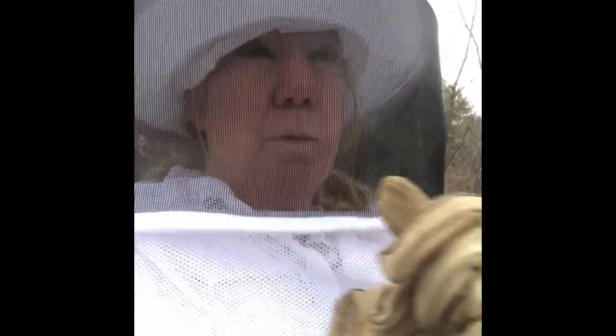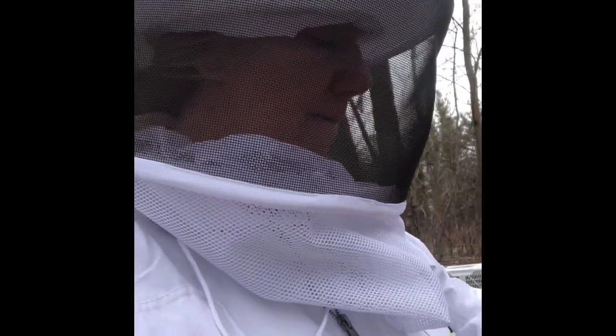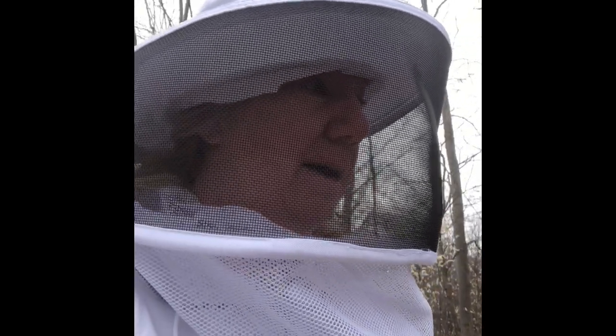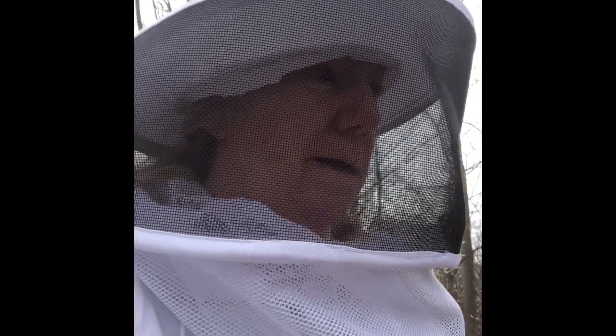Okay, so I've got my suit on, I've got my bee bonnet. I have my white outfit on and my boots, and I have gloves that I'm wearing. There's another type of glove that comes with it that covers everything, but it was really big and bulky and I didn't think I could work with that. So far the bees have been really friendly. I haven't opened them yet, but I've had a few loose ones, and they were super friendly.